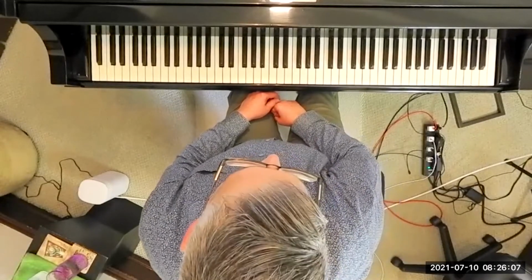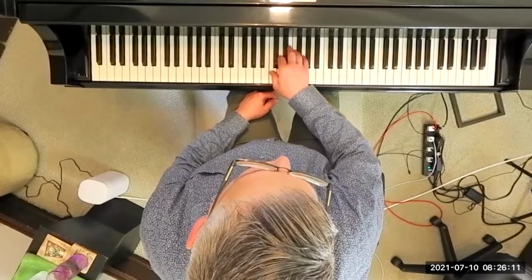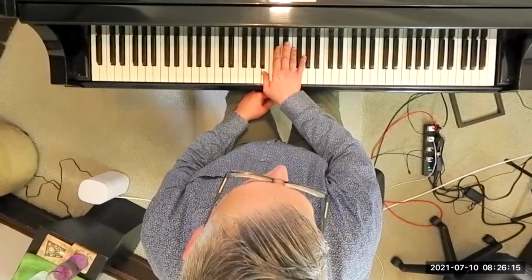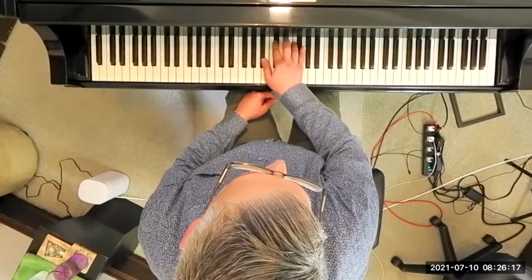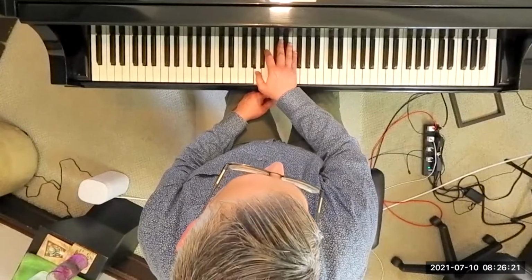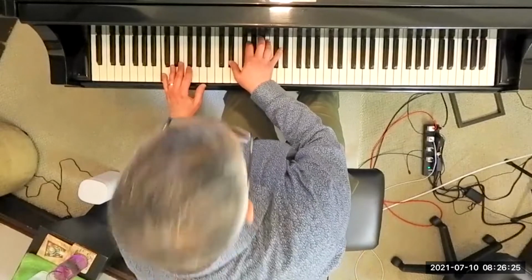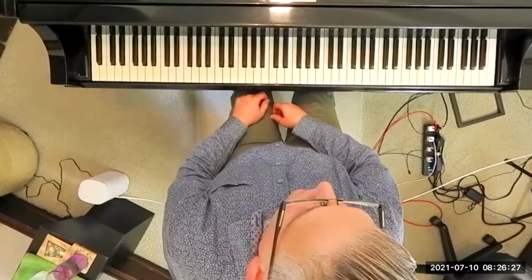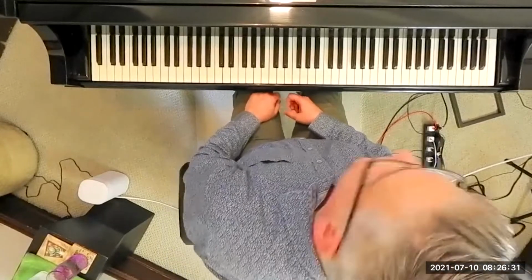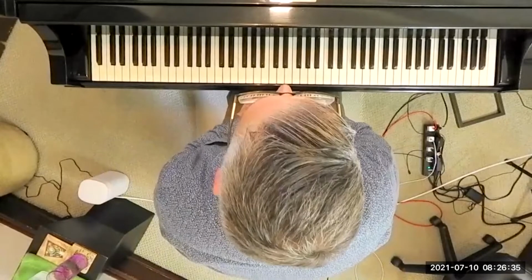So from measure 7, last note, you're going to get 1, 2, 3, 4, 5. Remember, number 5 becomes number 1. 1, 2, 3, 4, 5. 1, 2, 3, 4, 5, 6 probably, getting down to the new note. So that brings us to measure 12.